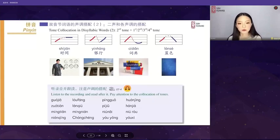next part, which is the tone collocation in disyllabic words. From the tone collocation, we can see only the third tones are what we need to pay attention to. There is always the tone change of the third tone. We will need to change third tone into half third tone, right? Now, first, let's see if this rule is right.